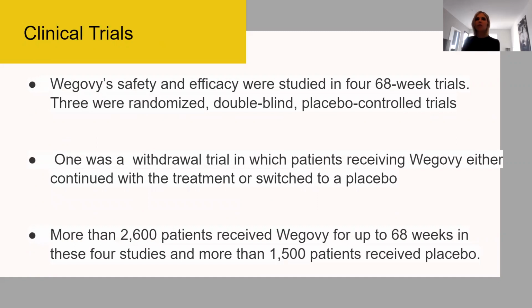Okay, so talking about Wegovy. Wegovy came on the market, I think it was probably 6 months ago, maybe sooner, but they've been doing all these trials. So there are studies that have been done on its safety and efficacy. There were 4 68-week trials that were completed. These were well done, randomized, double-blind, placebo-controlled. So in our world, those are well done studies.